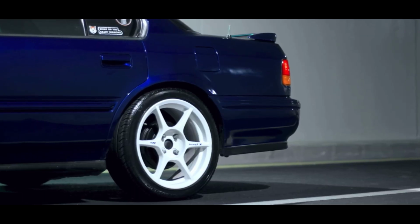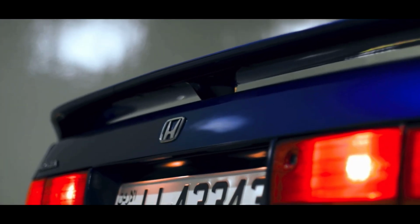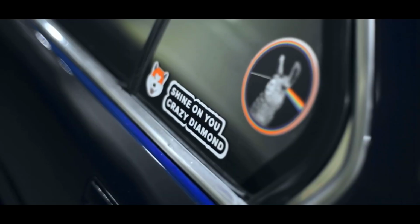And nowadays, I do actually like the 11th generation Accord. I think it looks better than most of the other older Accords. I know that's a very unpopular opinion. I just wish that they had a cooler version, and then I'd like it more, but I don't. Anyway, back to the CB7.